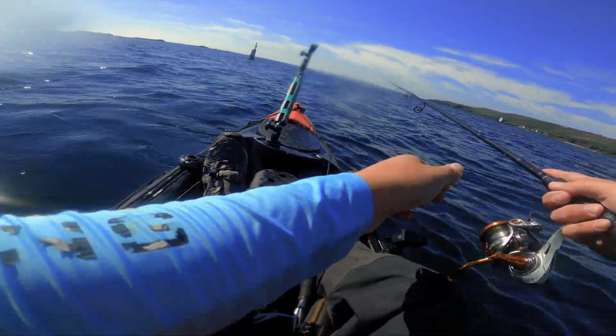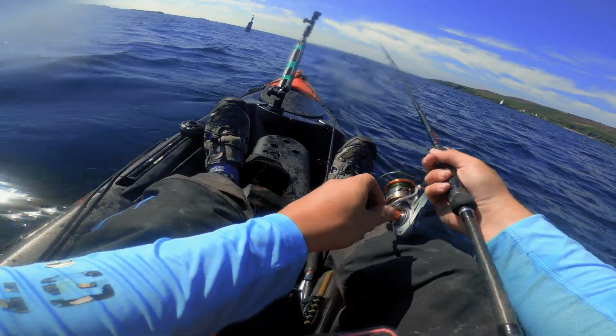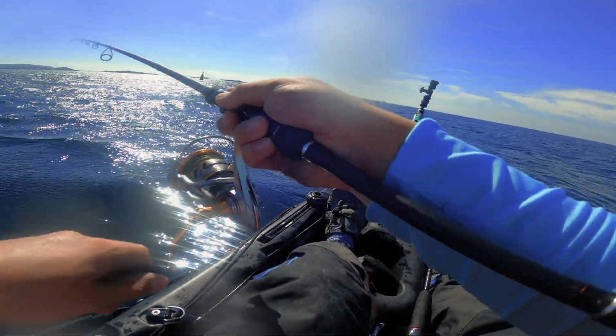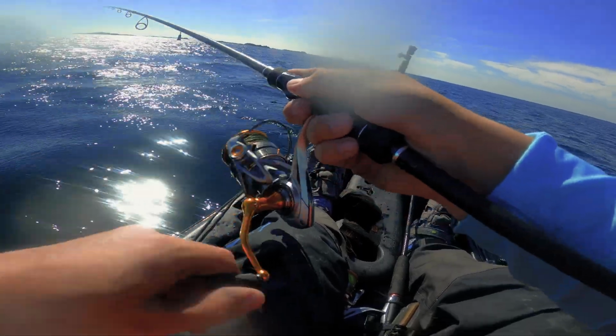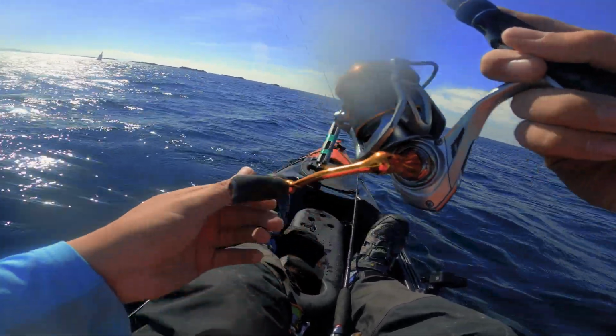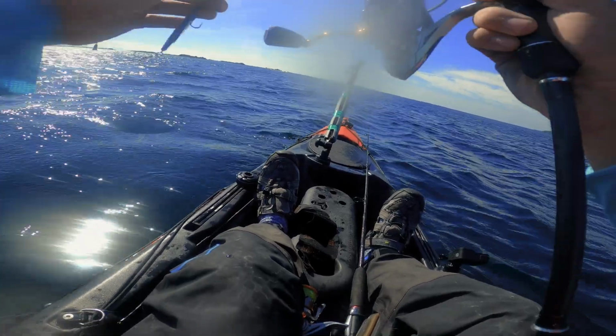So let's just put out a line, and let's give it a big whip in. Oh man, right. Let's get in. If we see any mackerel on the way in, we'll go for them, but the wind is picking up. Time to head in.